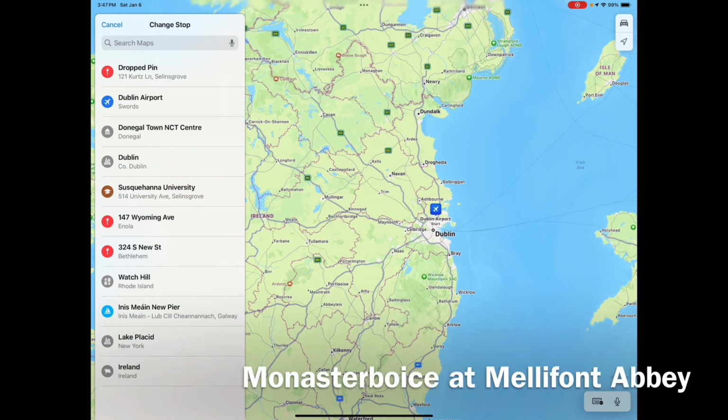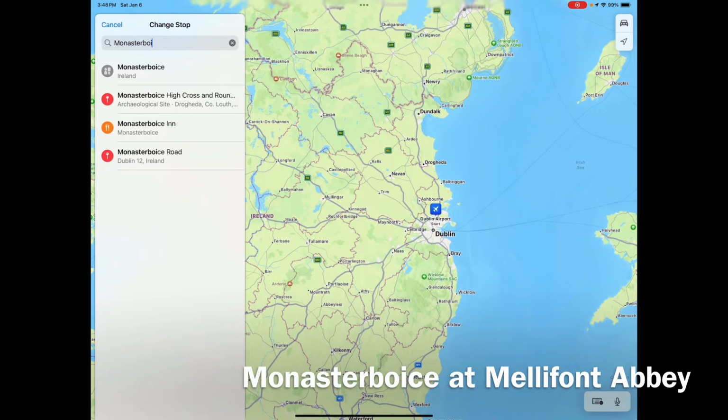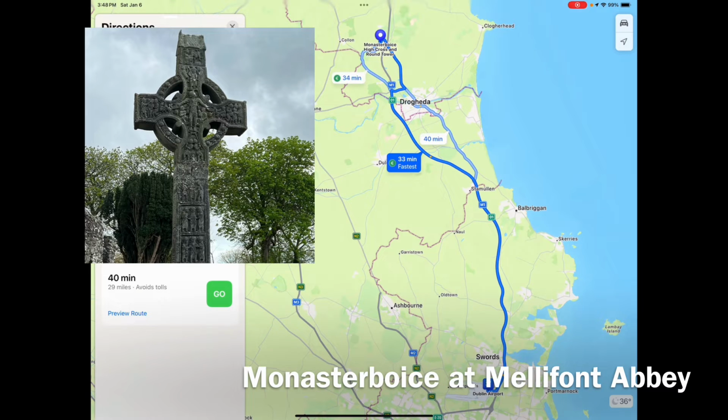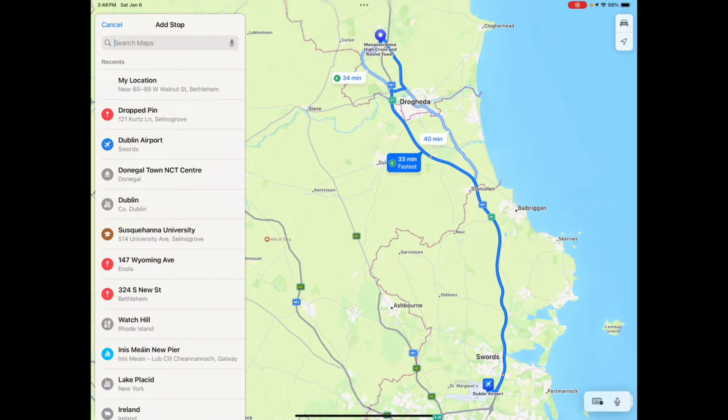And the first 2 days are in Dublin, but right when we arrive, we're going to go to Monasterboice Abbey. It's about 45 minutes north of Dublin Airport. It's right there. High crosses, and we'll show a few pictures at the end of this. So that'll be in the morning.